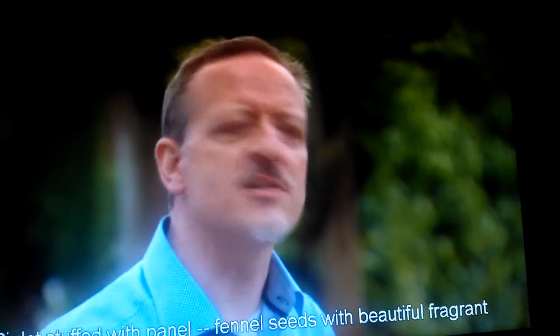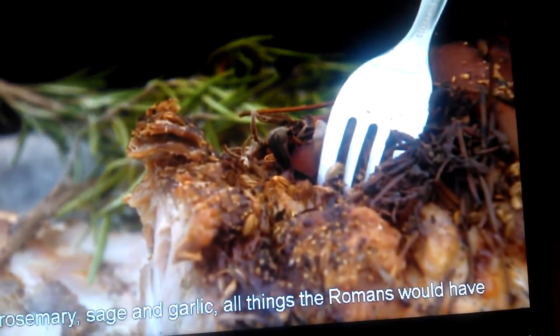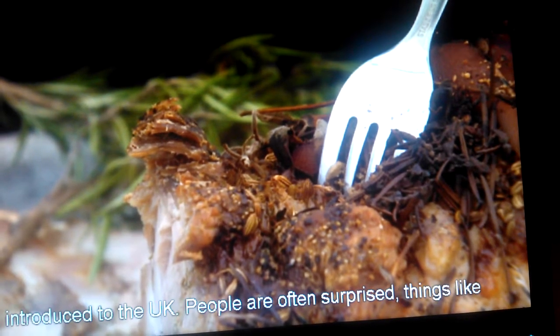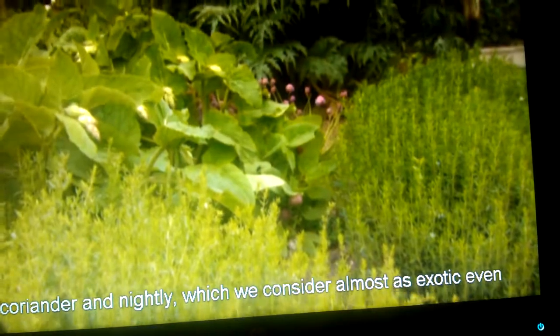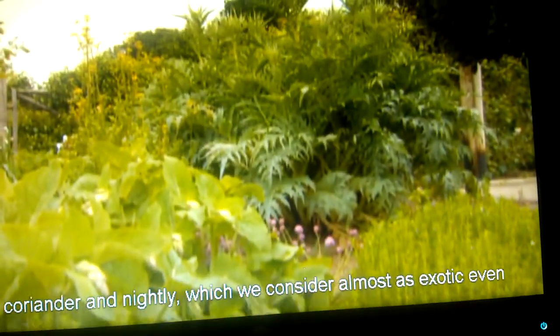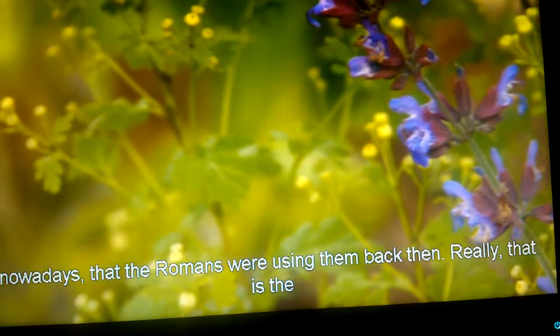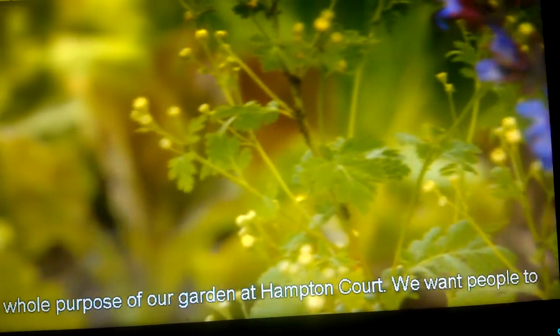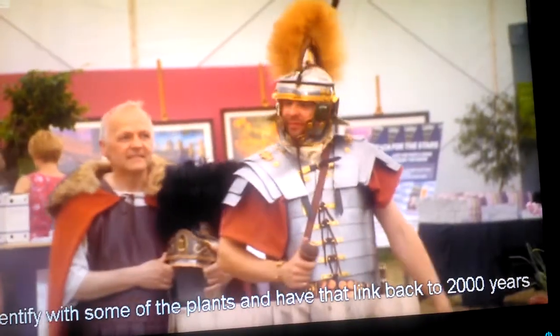People are often surprised that things like coriander and cumin, which we consider almost exotic even nowadays, were being used by the Romans back then. And really that's the whole purpose of our garden at Hampton Court. We just want people to identify with some of the plants and have that link back to 2,000 years ago.